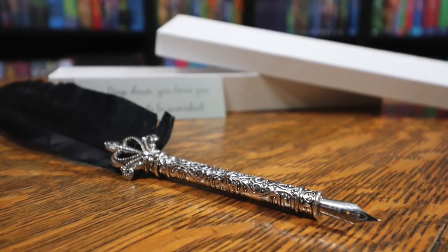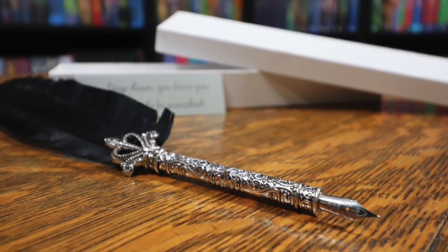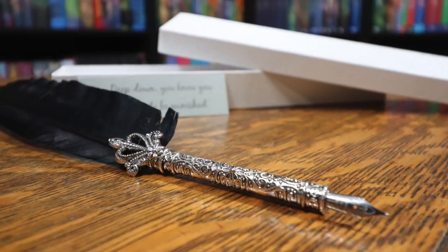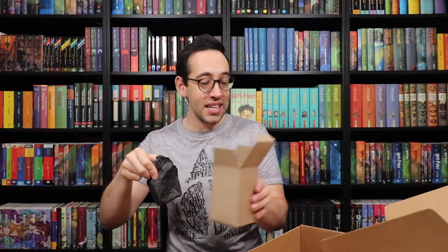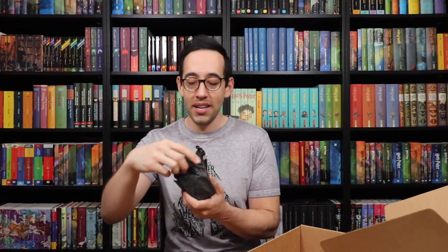Beautiful quill, super detailed. It's a quill that you can use, although I don't recommend using it because it is going to use your blood. It's made out of shiny silver metal with a jet black feather at the end. Really, really awesome piece. All right, there are two more or three more items in here. This is another heavy one. This is crazy, the heavy items that are in here.